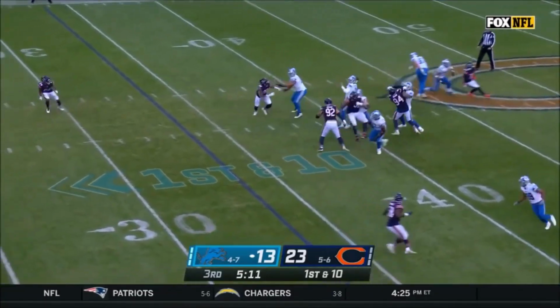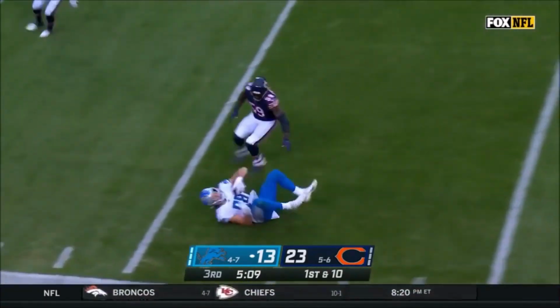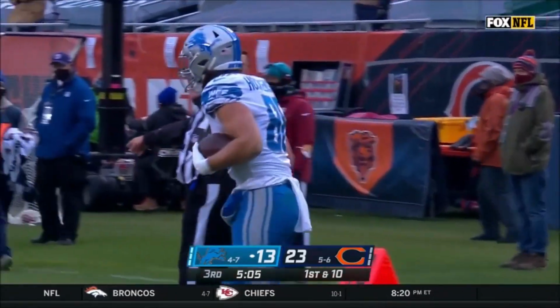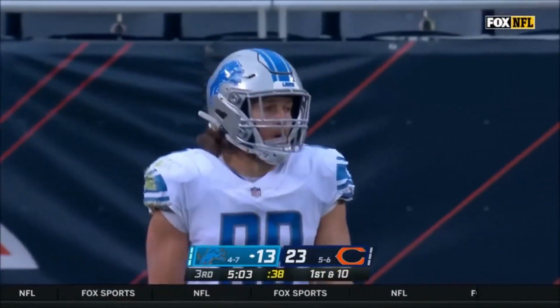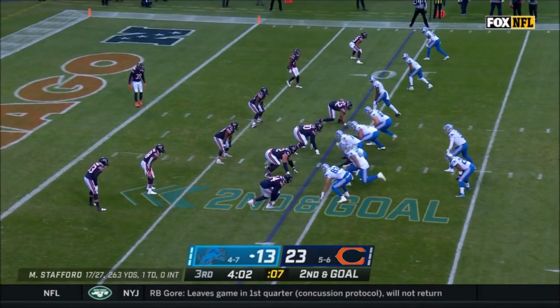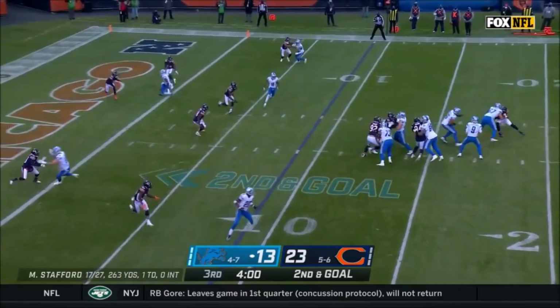Stafford off play action with Agnew in motion, floating it for Hawkinson, who adjusts in the air, makes the catch. He's down at the 10. Touched there by Danny Trevathan, and Hawkinson with another first down. 100 tackles in each of his first 3 years now for Roquan Smith. Is Stafford on second and goal.